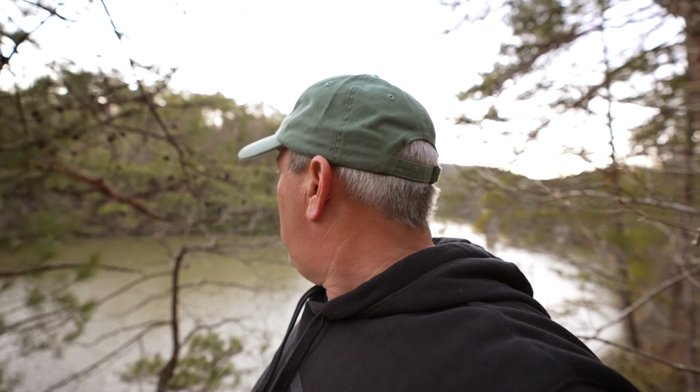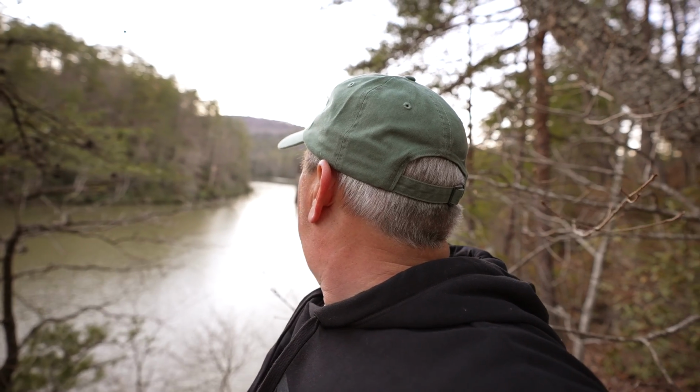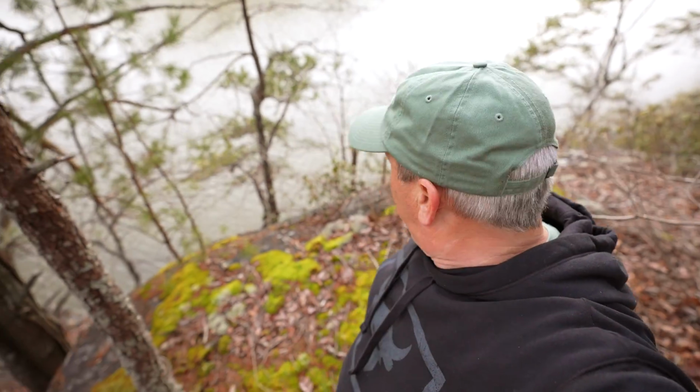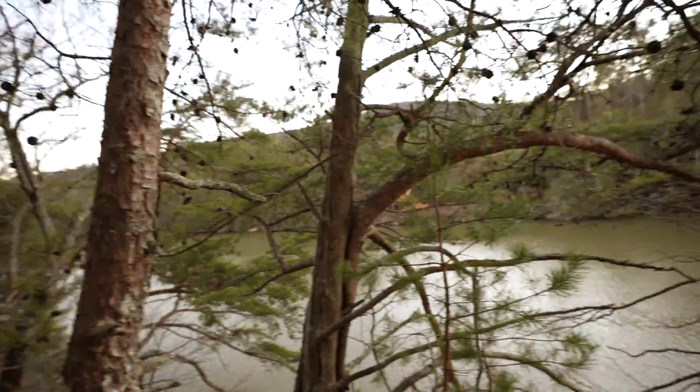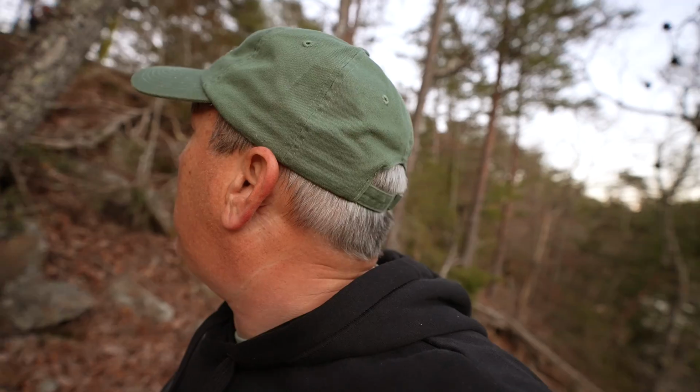There's other things to see at Tallulah Gorge and Tallulah Falls besides going down to the gorge. Everywhere you go, look at that. It's just pure beauty. And this is a very steep ledge. If you don't believe me, just take a look. Woo! There's Amy up there. She didn't come down with me, but she's supporting me from up there.